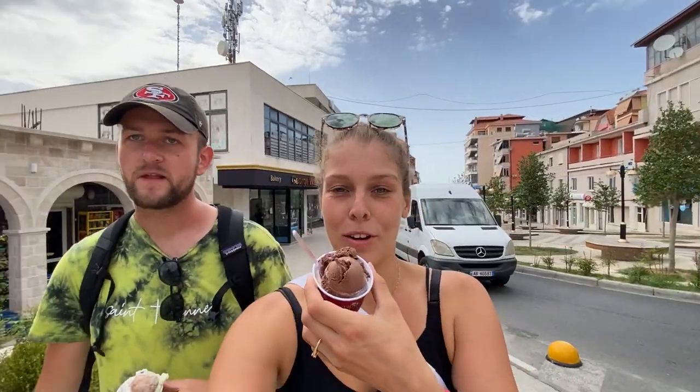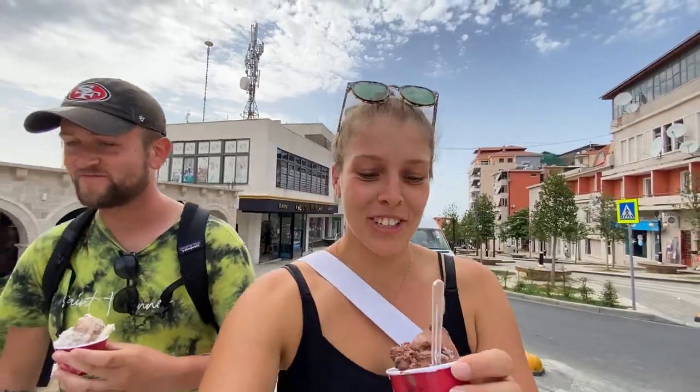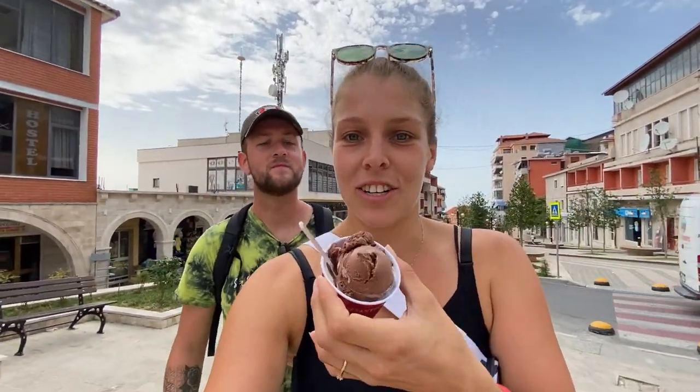Got some nice ice cream at George W. Bush's place. We actually got ice cream there yesterday already because it's really, really tasty. I got dark chocolate and Kinder Bueno. I got Oreo and Kinder Bueno. So American, but it's amazing. It's a really tasty gelato as well. Definitely, you have to check it out.